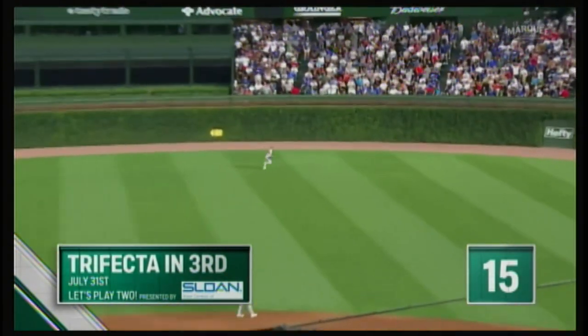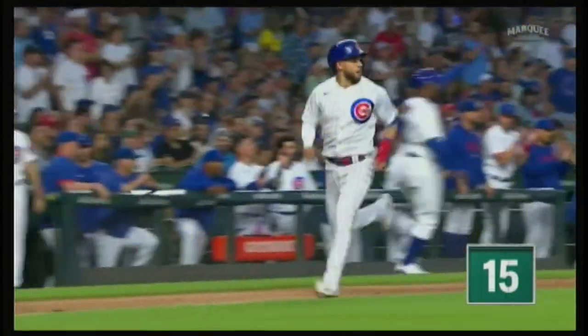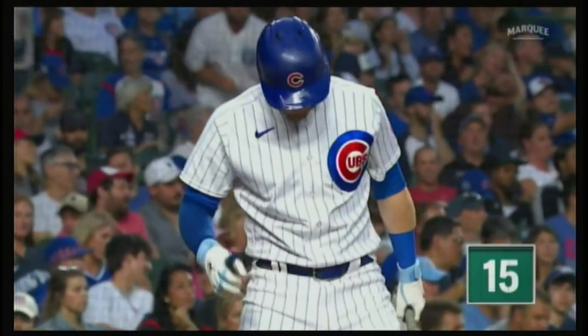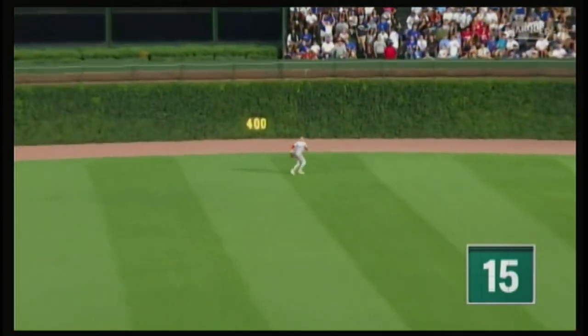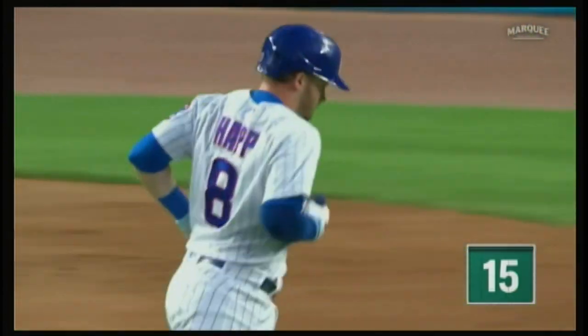Drilled to center. Friedel going back some more, and he holds it in. Madrigal will tag and score from third. It's a hard hit sac fly. After a sac fly, it happened for Ian, too. Fly ball to center, deep. It'll drive in the run. Tagging and scoring is Horner. And now it's a 6-3 ball game.